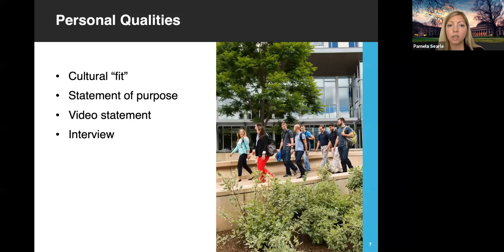Another area where we look for your personal presence and fit for the program is during the interview. Interviews are behavioral based, where we'll ask you to reflect on something that has happened in the past to answer our questions. The interview is a great opportunity for us to get to know you better and also for you to get to know us.